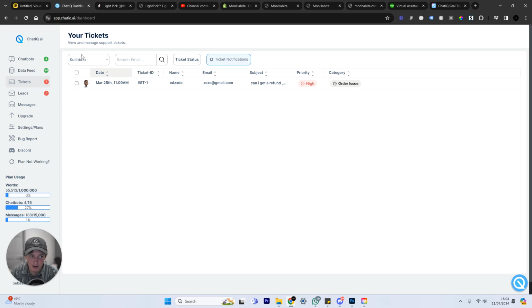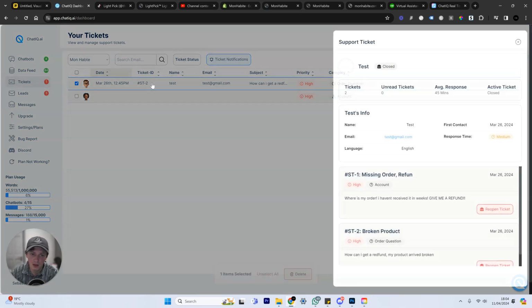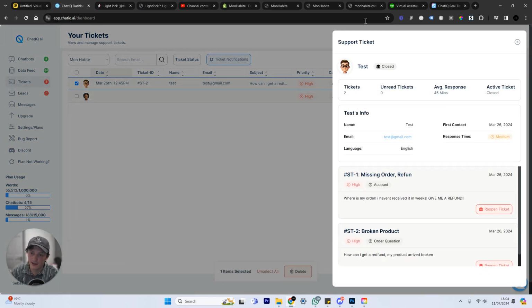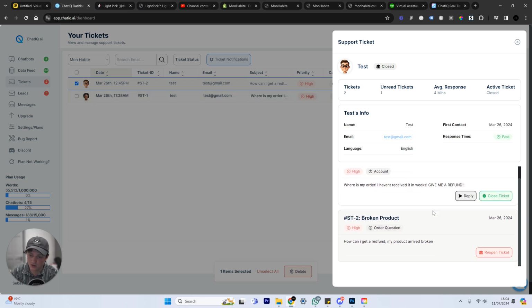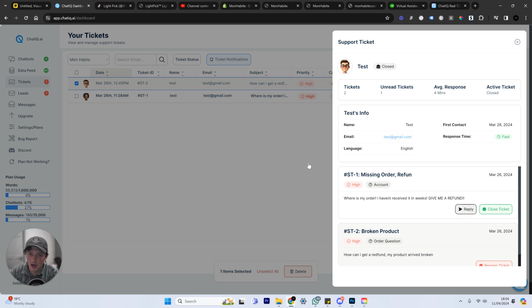If we come to the ticketing section here, within ChatIQ, and we come to the chatbot that we're currently using, you can see the support tickets come through. We've got an example support ticket that I did the other day for a different video. That support ticket will then, ChatIQ will actually categorize that support ticket. You can see here we've got an account issue, we've got an order question, and then what it's also going to do is it's going to clump those tickets together. So if one customer has submitted multiple tickets, you can see them all here in one long list. So let's just imagine that this one's just come in. This is an open ticket.